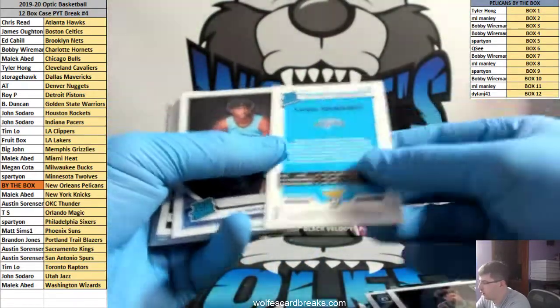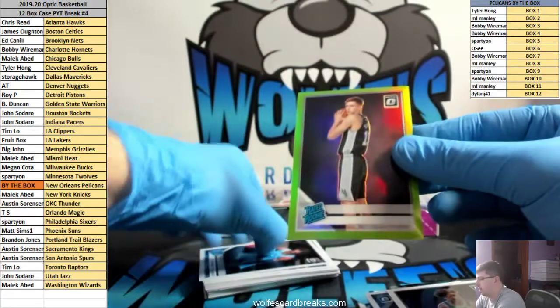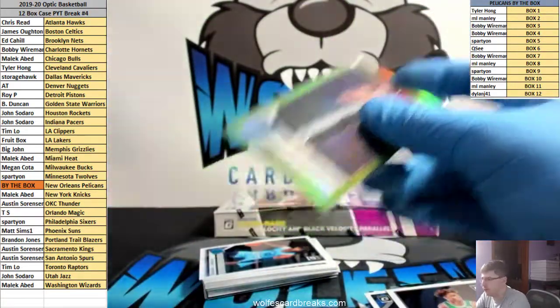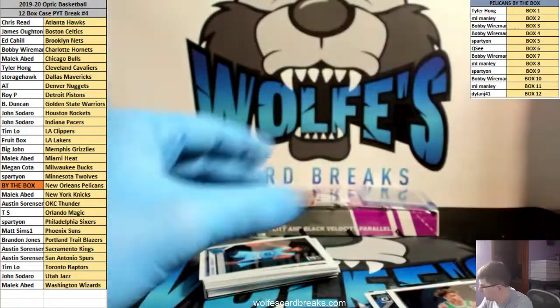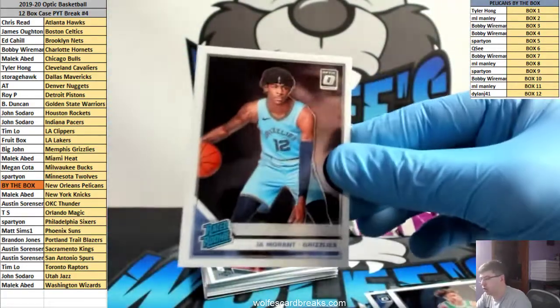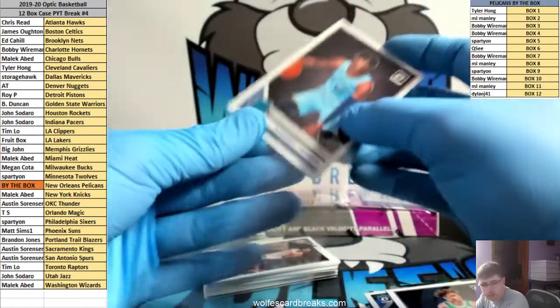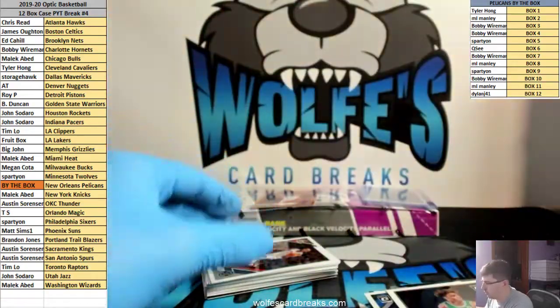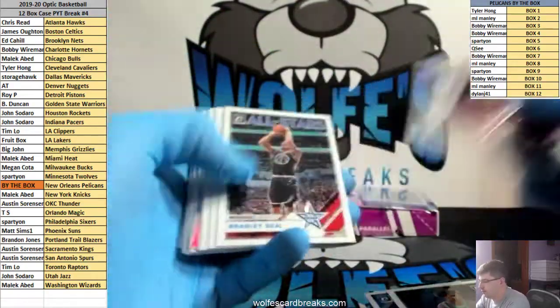And Luca, 41/149, lime green for the Spurs. Zion base, or Ja Morant base. Oh, we pulled a Jordan Poole Black Velocity. Yes, maybe we did.